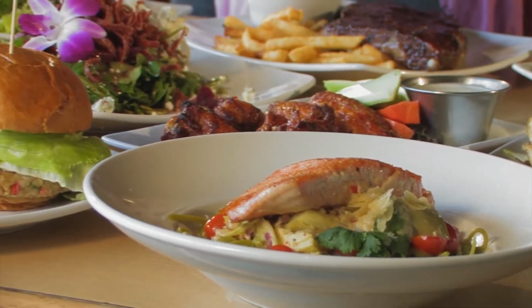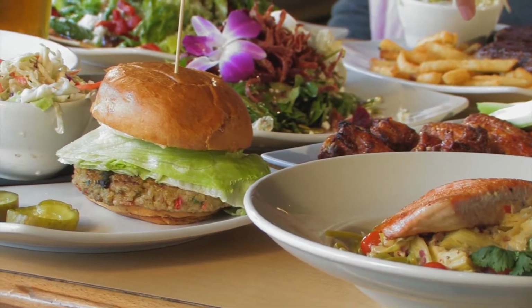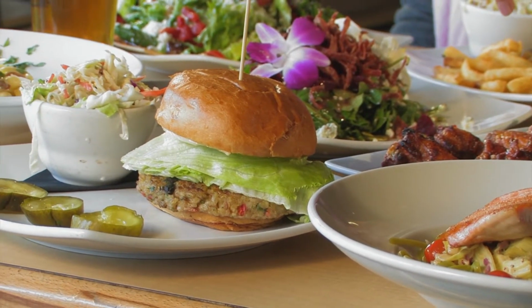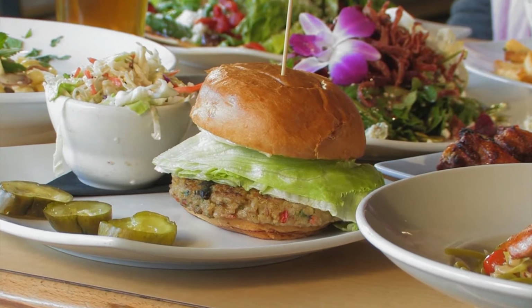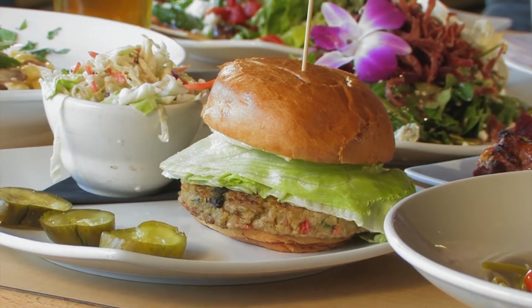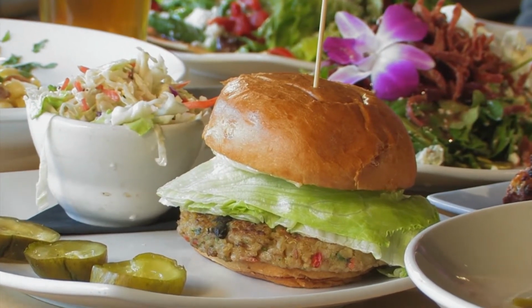And then this is our house-made veggie burger. We make that with quinoa and farro. It is a really nice option for a vegetarian. It's hearty and packed with protein and delicious. It has great flavor. We use a garlic aioli that we make with it.